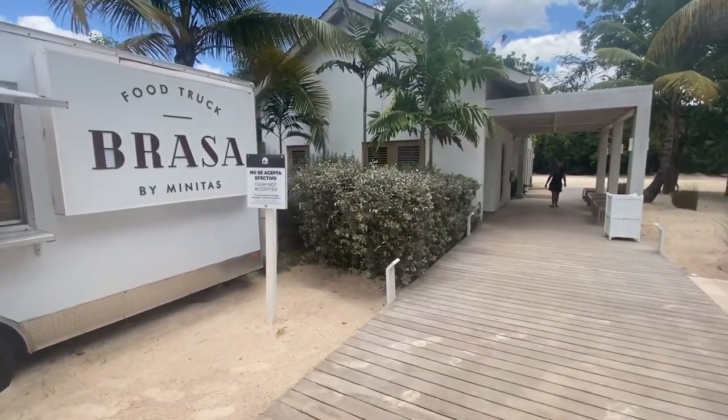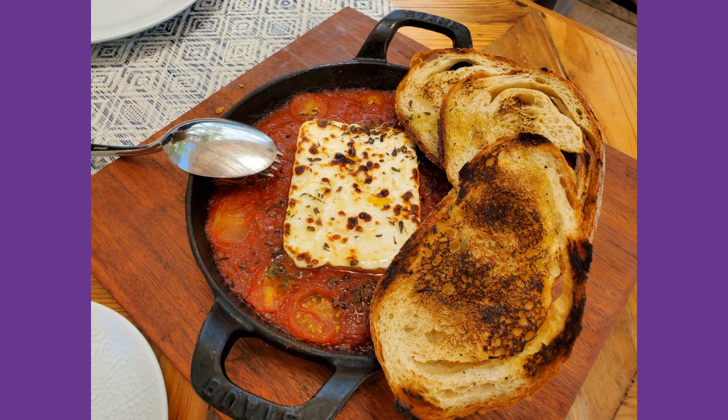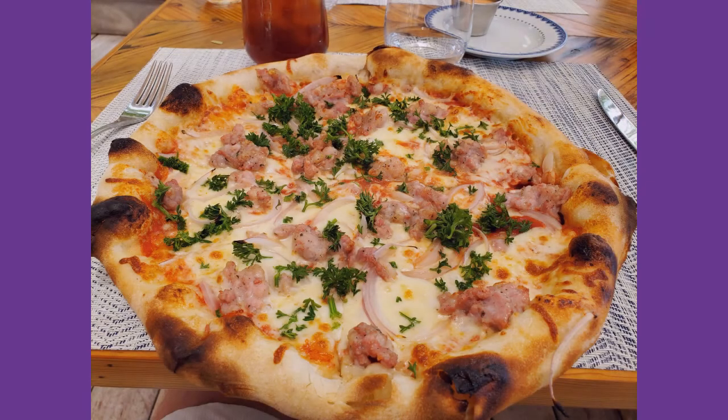Lisa had a salad. We had some more croquettes. We had some kind of cheese dish, feta cheese with some kind of pasta sauce on top of it. It was phenomenal, out of this world. And then I ordered a pizza. Oh my gosh, that pizza was out of this world.